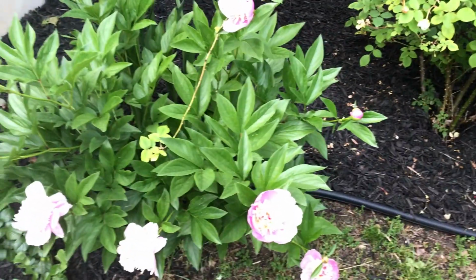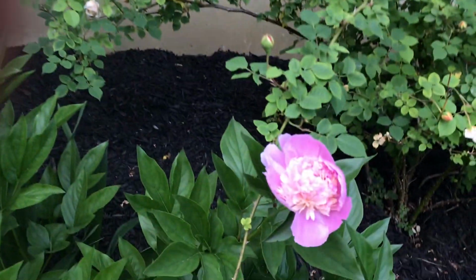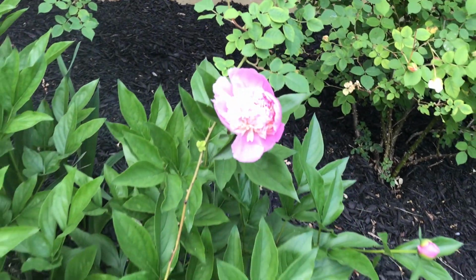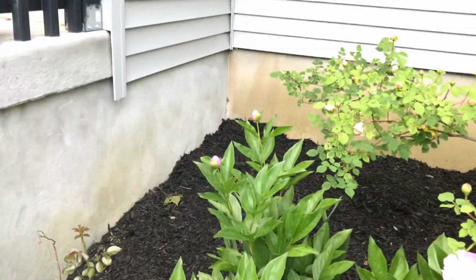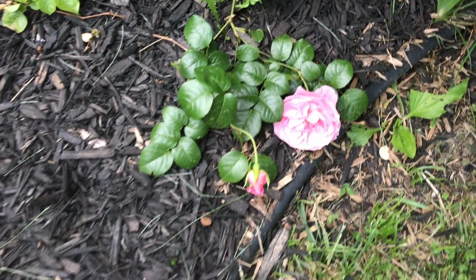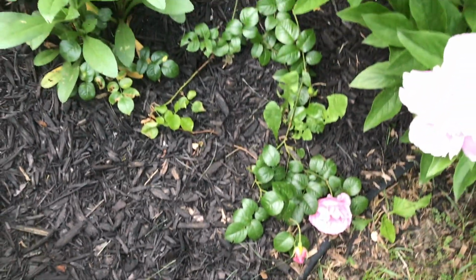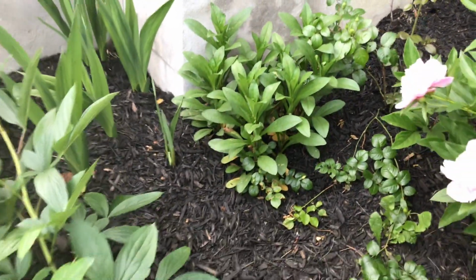So this peony right here is called, let me see if I can get closer so you can see it. It's a Sorbet peony. And there's another peony back there, and I don't know which one that is. Maybe that's Sarah Bernhardt. There is a rose right here, and this is called Strawberry Hill. I'm not really sure why this one, I think I'm going to have to stake that one up. Usually it stands straight up. That is a Shasta daisy.